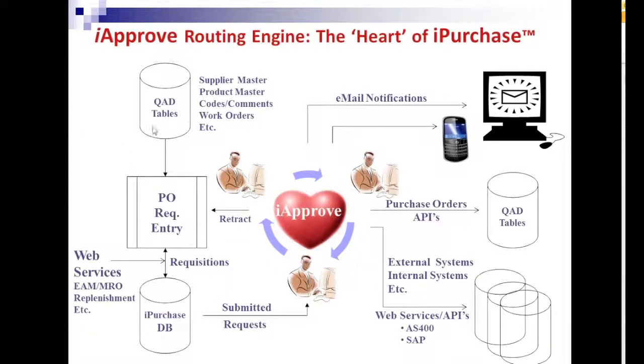Right? QAD tables are being read in real time. PO rec is created in iPurchase. We even have some clients that we're actually importing requisitions from other applications. So you can either enter the rec or you can import a rec. Right? It goes into the iPurchase database. It's then submitted for approval. Right? It's then routed to the appropriate approvers based on a set of rules. We'll talk a little bit more about that in a minute.